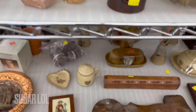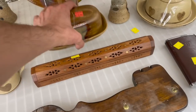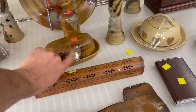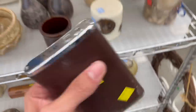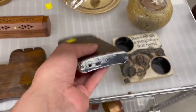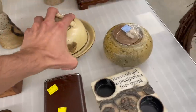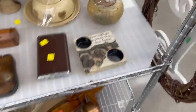Maybe it's down here. What about that? Ah, Sango Splash. It always tricks me, but I always like that. It looks like crystalline. I thought it was a lighter. Charge your phone. Alright. Looked at that before.